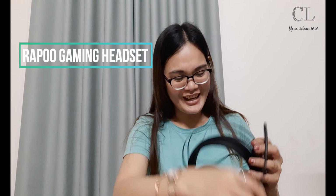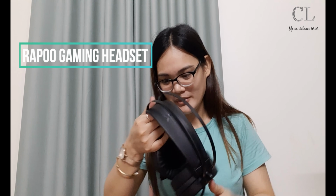It's actually a gaming headset, though I'm not really a gamer. I just wanted to buy it in the first place because it looks so cute. If I plug it into my laptop, it will show many colors. Wait, let me show you. See? Do you see it now? Okay. So that's it. It has noise-canceling features and it's very nice, but if you wear it for long hours, your ears will get tired.